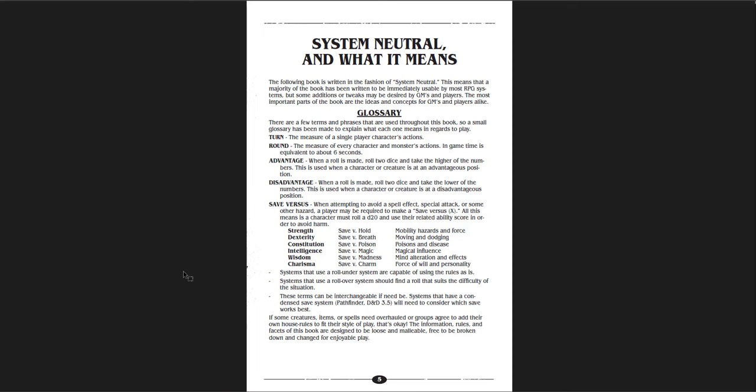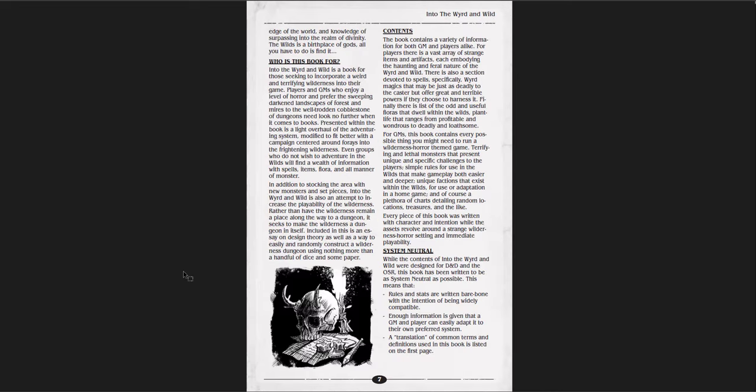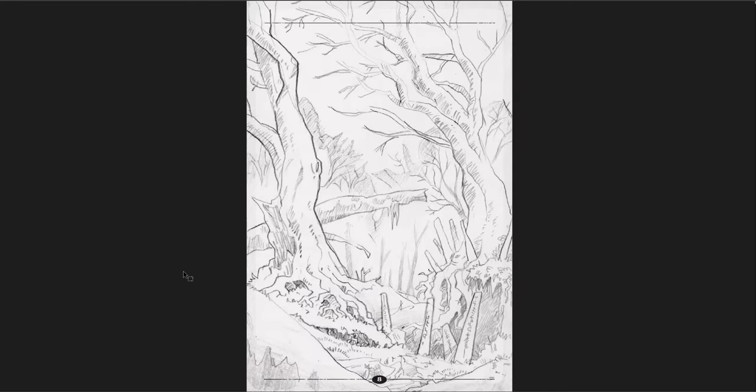So, system neutral and what that means, an introduction to this book and what it's going for. The woods do not care for you. Never forget that. That's the motif, the theme behind this whole book. They don't care for you. In fact, it's often really, really anti you. They want to destroy you. But it's really, really cool.